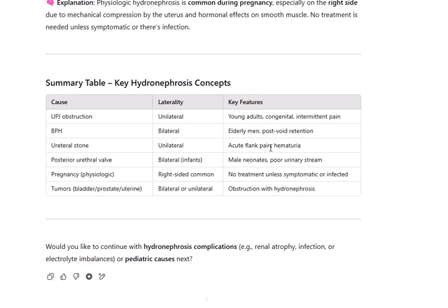Summary table: Key hydronephrosis concepts: cause, laterality, key features. UPJ obstruction: young adults, congenital, intermittent pain. BPH: bilateral, elderly men, post-void retention. Stones: unilateral, acute flank pain, hematuria. Posterior urethral valve: bilateral, infants, male neonates, poor urinary stream. Pregnancy: physiologic, right-sided common, no treatment unless symptomatic or infected. Tumors, bladder, prostate, uterine: bilateral or unilateral obstruction with hydronephrosis.